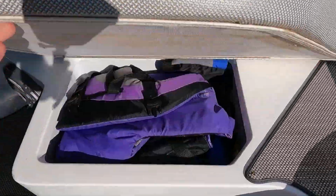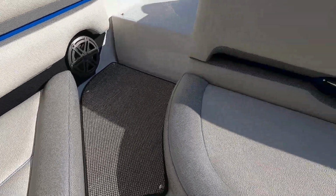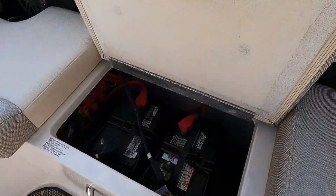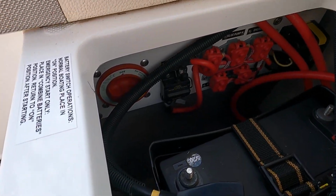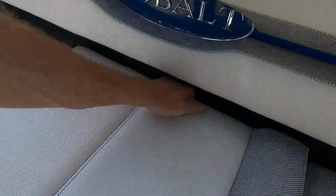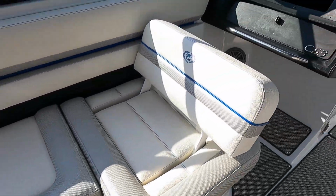Now it's being used for some storage space, but that will drain down into your bilge. And your dual batteries are under this seat right here. Everything's on a hinge here. See how it kind of folds up in 2 positions. There's your battery switch, 2020 batteries. Slide that right back into place.